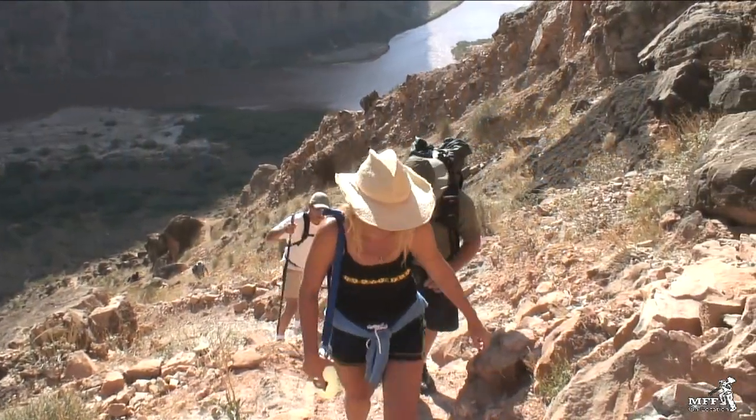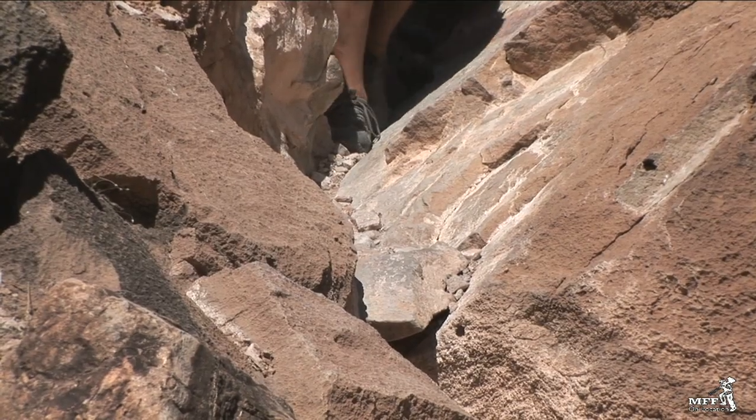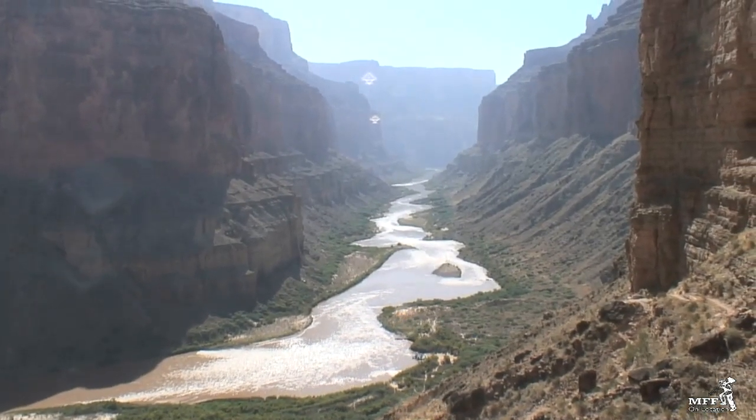One of the most challenging shots we did was hiking this 300-pound camera up to the Nankoweap Granary, which is about 1,000 feet in elevation, on steps that the Anasazi used that are extremely narrow and slippery. In fact, all the boatmen said, "You're never, ever going to get that gigantic camera up to Nankoweap Granary."